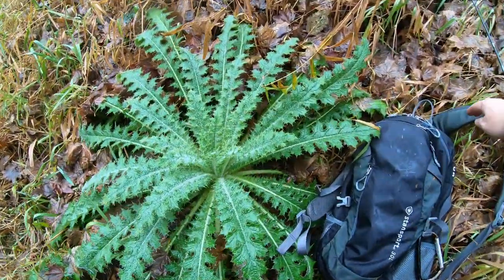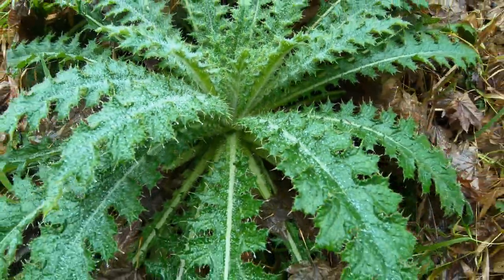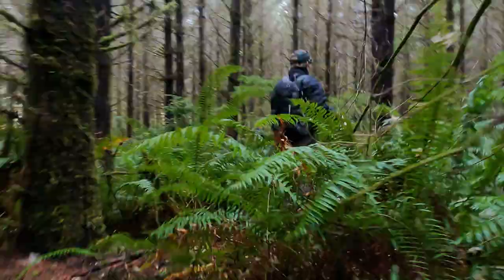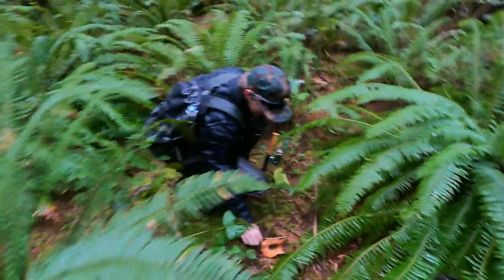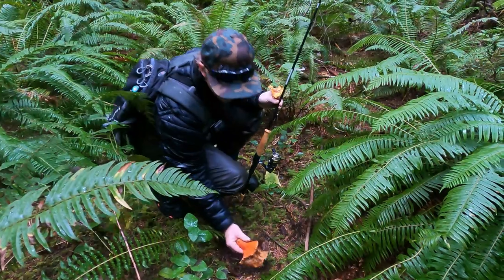Talk about growing undisturbed. Just gets to grow, and that thing is huge. I would not want to fall on that with my hands. I think I'll pull this one anyway. It's disintegrating. We're not going to take this one home.